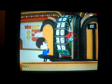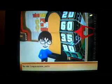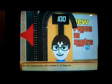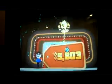Nope. No more bonus money, but I get to go to the showcase. Sorry, you didn't land on any bonus space, so no bonus cash for you. You win. Congratulations. You're headed to the showcase. So I'm off to the showcase. And thanks to that win of $1,000, I'm now at $5,803.